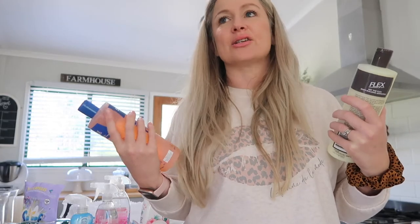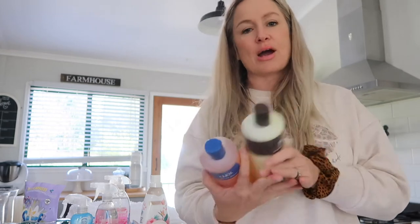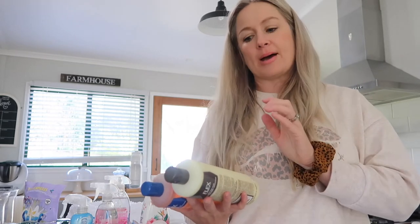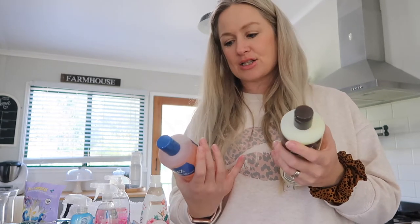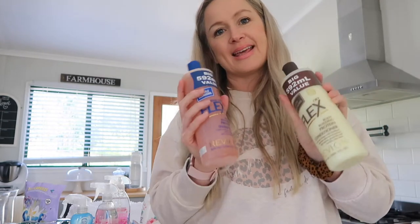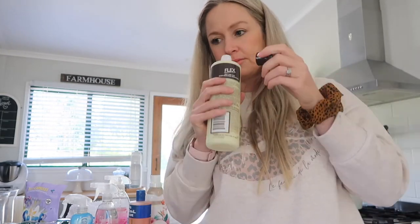When I was a teenager, I used to use Flex shampoo and conditioner. Now I use Olaplex all the time for my hair, but I have two teenage girls. They get Function of Beauty as well, but I could not leave the Flex shampoo and conditioner. They were $4 each. The girls might give it a try. I went down memory lane with that. I haven't even smelled if it still smells the same. Yep, that there is like memories.